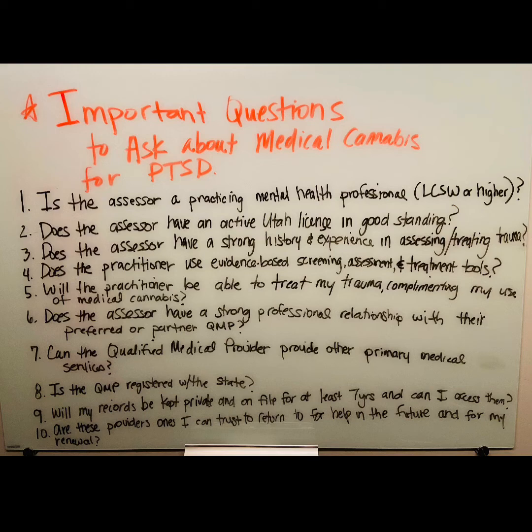mental health professional, an LCSW or higher? Does the assessor have an active Utah license in good standing? Does the assessor have a strong history and experience in assessing and treating trauma? Does the practitioner use evidence-based screening, assessment, and treatment tools? Will the practitioner be able to treat my trauma, complementing my use of medical cannabis? Does the assessor have a strong professional relationship with their preferred or partner QMP, qualified medical provider?